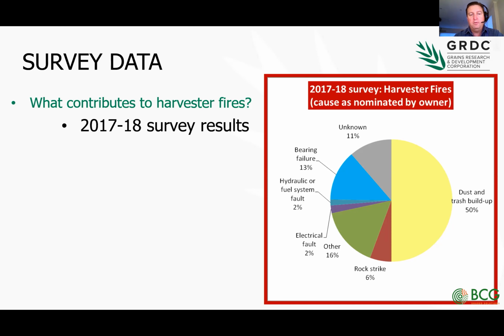Just make sure in your pre-harvest checks that you pay special attention to electrics this year. I suspect that there might be a few mice-chewed wiring looms around the place that might need a bit of maintenance, or at least a little bit of love pre-harvest, just to make sure that they aren't going to either have a short or a low conductivity and therefore high resistance heat build up. Make sure you have a bit of a look at those electrical lines and harnesses and make sure they're in good nick.